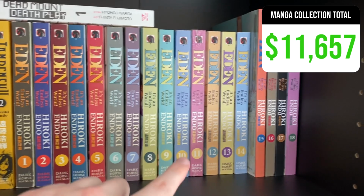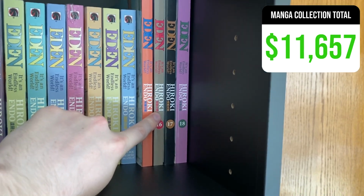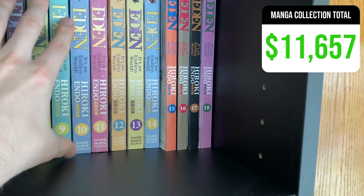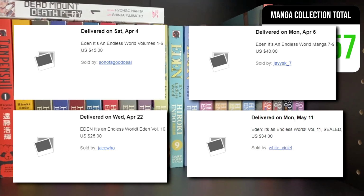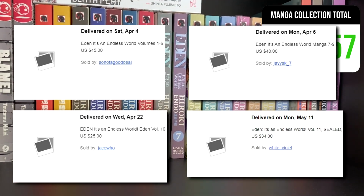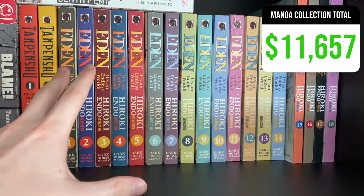set. So we have 1 through 14 in the officially licensed singles by Dark Horse, and then we have the self-prints, which is now an operation that no longer exists, at least not to my knowledge. But I got these obviously unofficial versions in English. I'll put up some screenshots of how much I paid for some of these volumes. I mean, by today's standards, I got a crazy deal. I don't even know how I found these deals on eBay back in the day when this series was already expensive, out of print, and desirable.